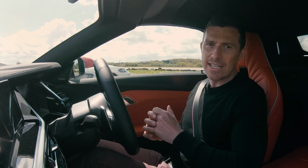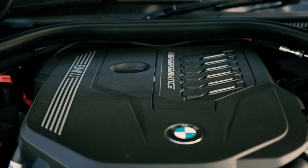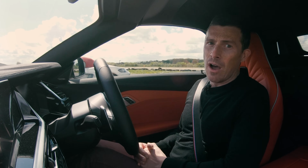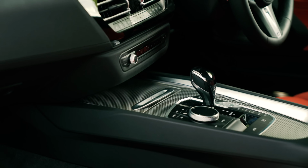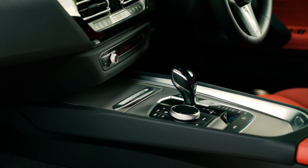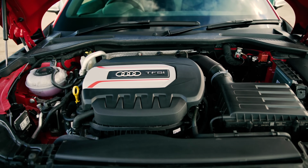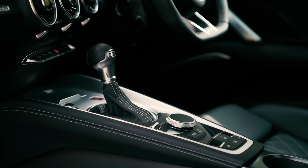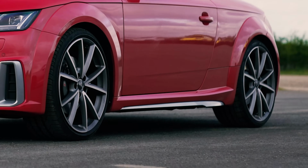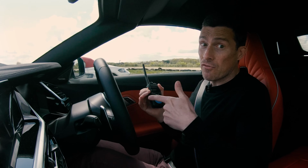I've got a 3-litre straight 6 turbocharged engine with 340 horsepower, 500 newton meters of torque. I'm rear wheel drive. I've got an 8-speed automatic gearbox with a sort of launch control. The Audi TT-S Roadster has a 2-litre 4-cylinder engine with 306 horsepower, 400 newton meters of torque, and it has quattro all-wheel drive. To tell you about the Porsche, I have Yanni from Yanni Mize.